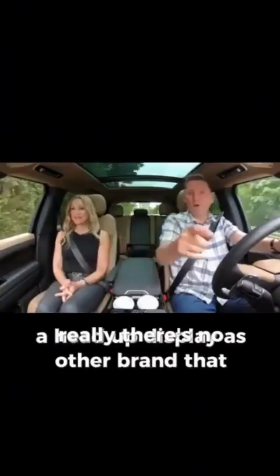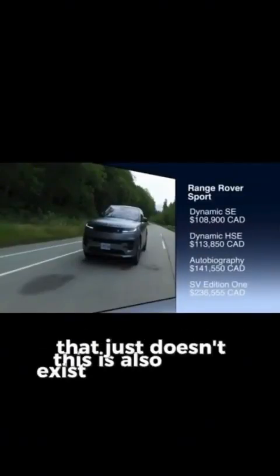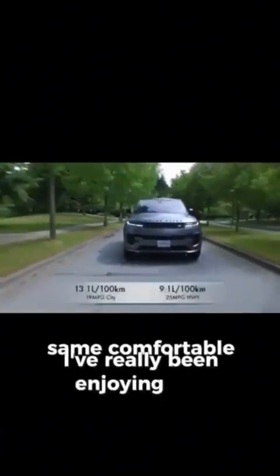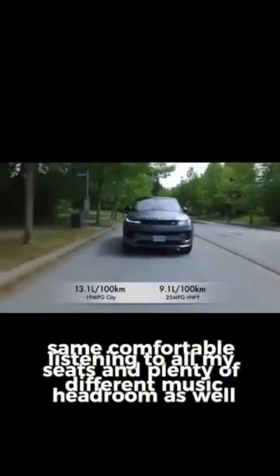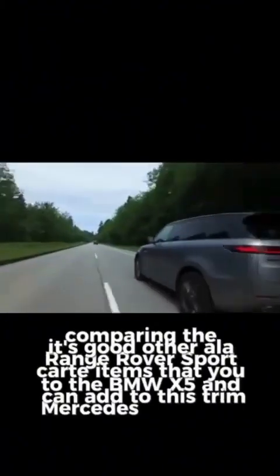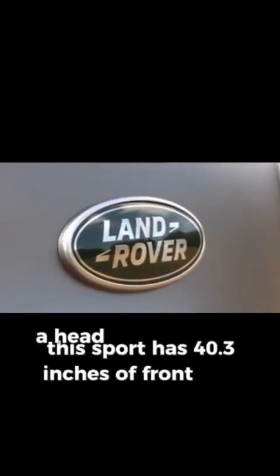So can this tow? Oh yeah, it can tow, and more in our vital stats. Let's start with pricing. The Dynamic SE model starts at just under $109,000 in Canada, and in the US, the Dynamic SE is just over $90,500. Here's the fuel economy for this base 6-cylinder engine: 13.1 liters per 100 kilometers in the city, 9.1 on the highway. That's 19 miles per gallon city, 25 miles per gallon highway. This Sport can tow an impressive 7,700 pounds. If you get the SV model, it's 8,200 pounds. The warranty is 4 years, 80,000 kilometers, or 50,000 miles.